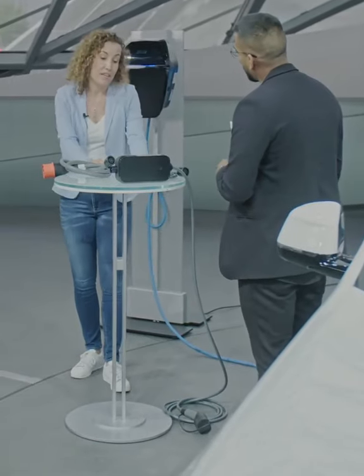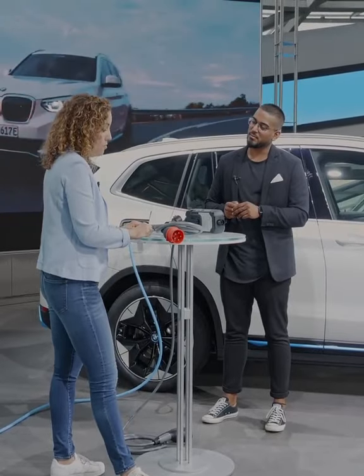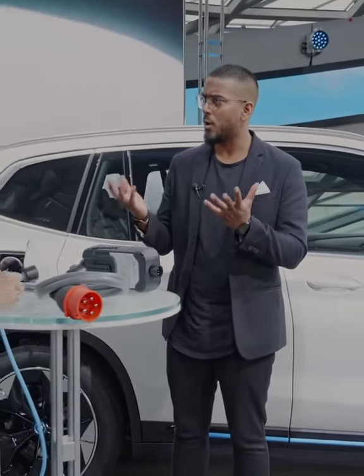So how long does it take with the normal socket to charge the car? Yeah, that depends, in fact. With a normal socket and with a charging power of 11 kilowatts, it takes a bit less than 7 hours to charge your vehicle. So depending on your plugs, you can choose between several options. That's very cool. And we also have wall boxes.